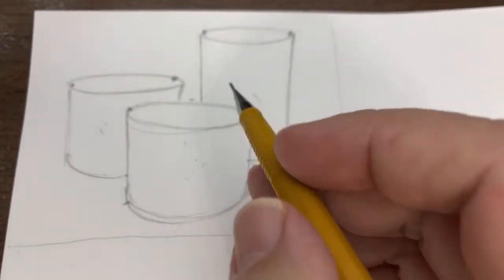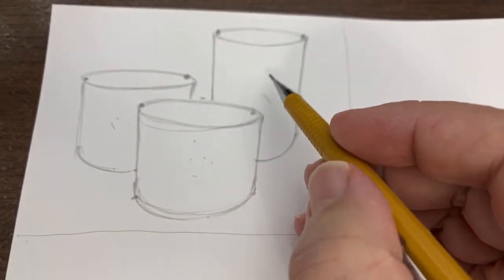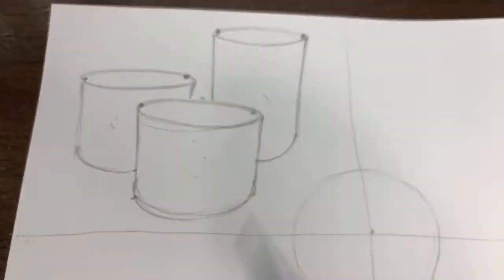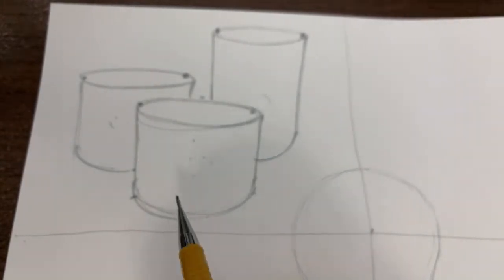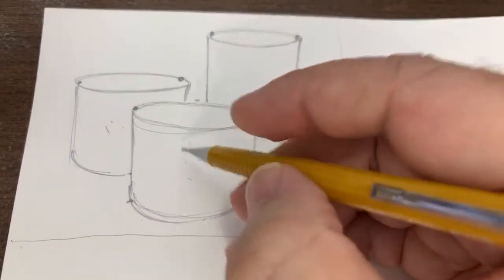Now, here's Marshmallow Mo, Marshmallow Moena, and here's Grandpa Marshmallow. Now, here's Grandpa. I'm going to draw Marshmallow Mo.